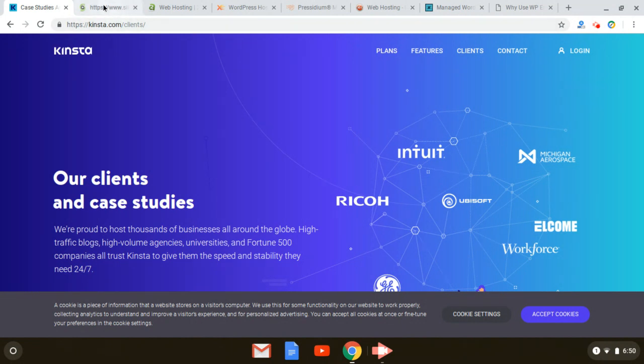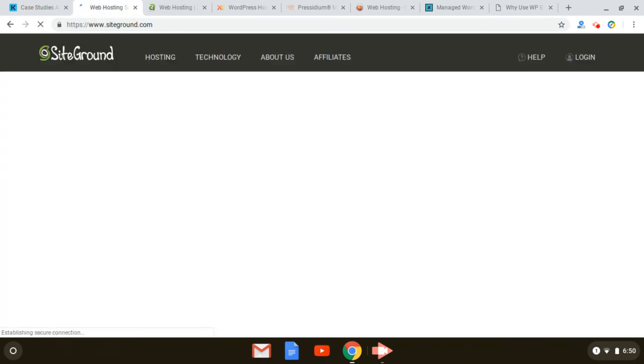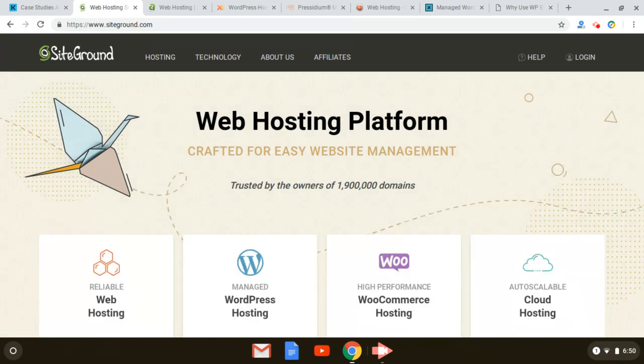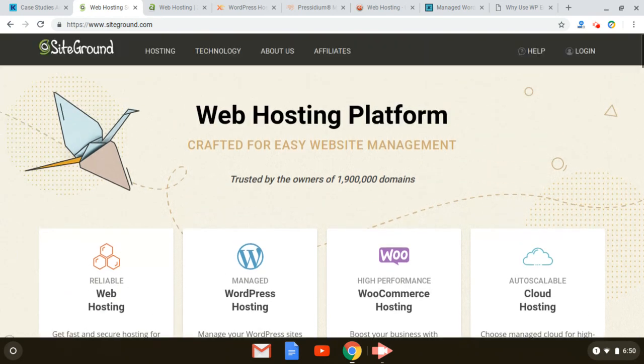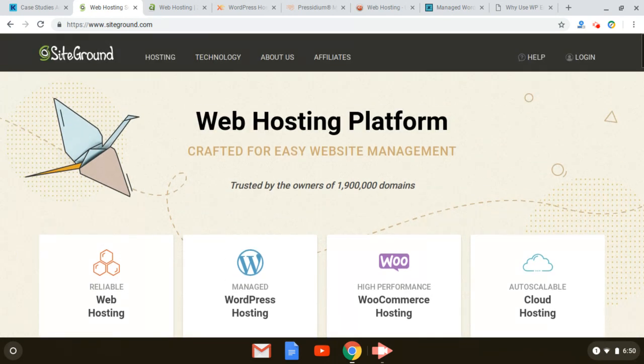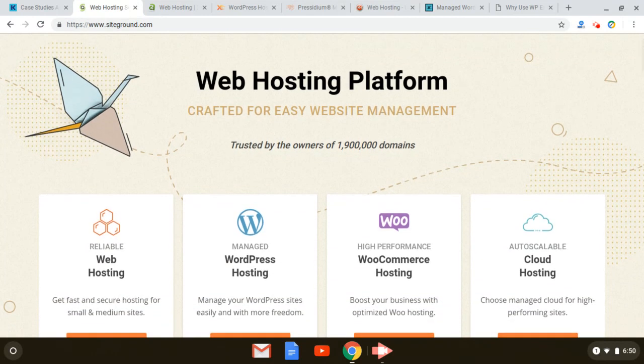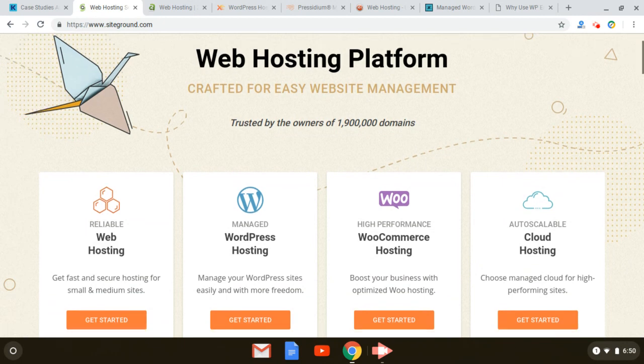The next one that I wanted to draw your attention to that offers both managed WordPress hosting as well as shared, if you guys are looking for that as an alternative to WP Engine, is SiteGround. Now, SiteGround is like my number one shared web hosting to use. I've been with them 13 months to date. We're in February of 2019. It's been 13 strong months with SiteGround, and I absolutely love them.